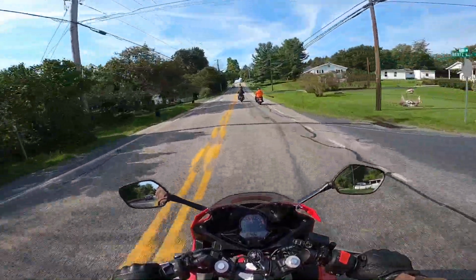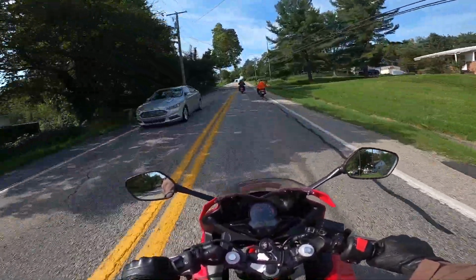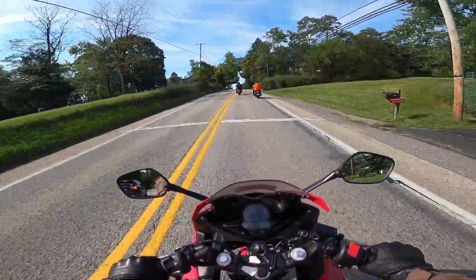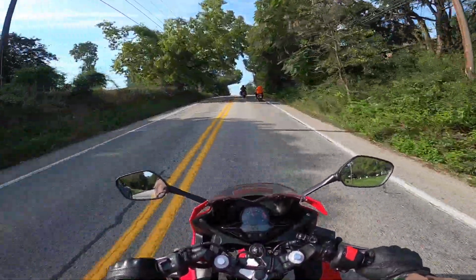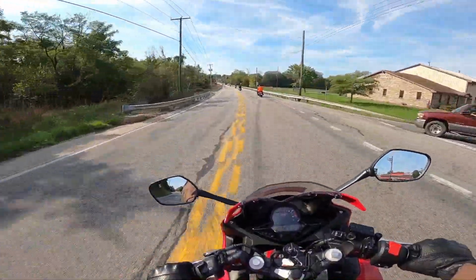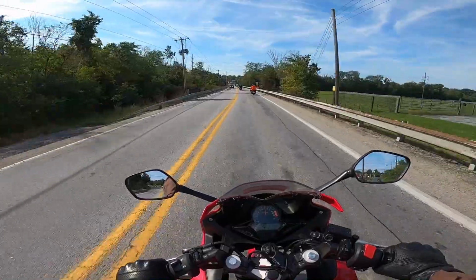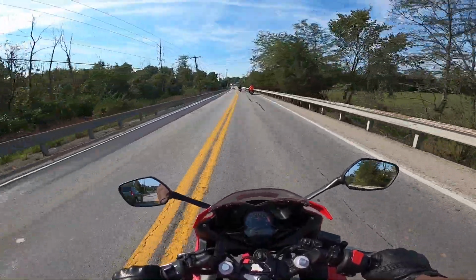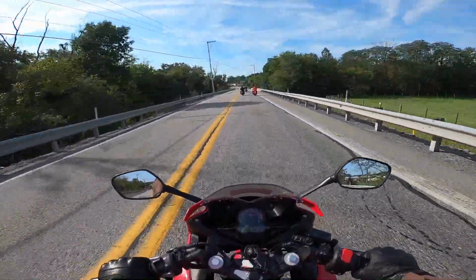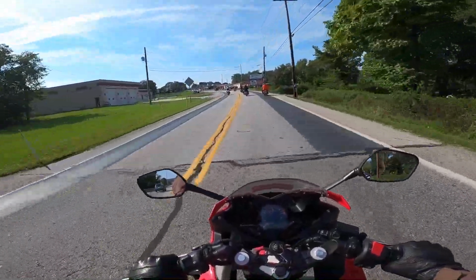Suspension on this motorcycle feels fine. It doesn't seem overly harsh, although we really haven't gone over any bumps where I could give you a good feel for it. Really comfortable. The seat is nice and wide. Obviously, it's not a cruiser seat, but I don't feel like it's a piece of cardboard either. There's something in there.